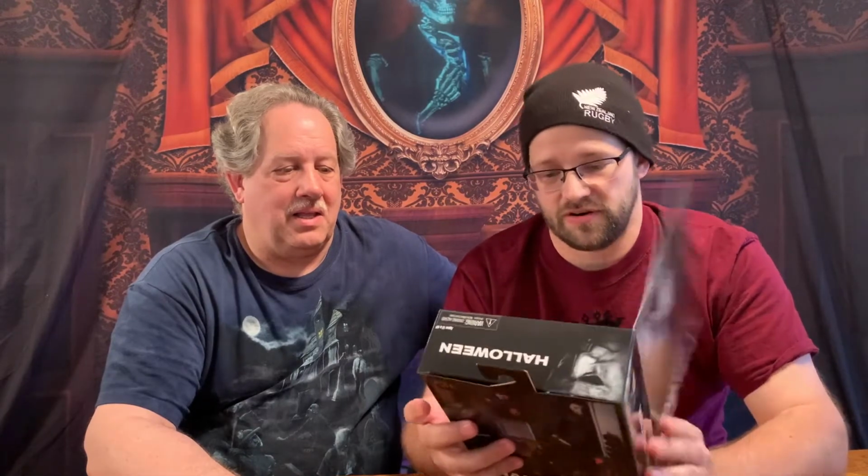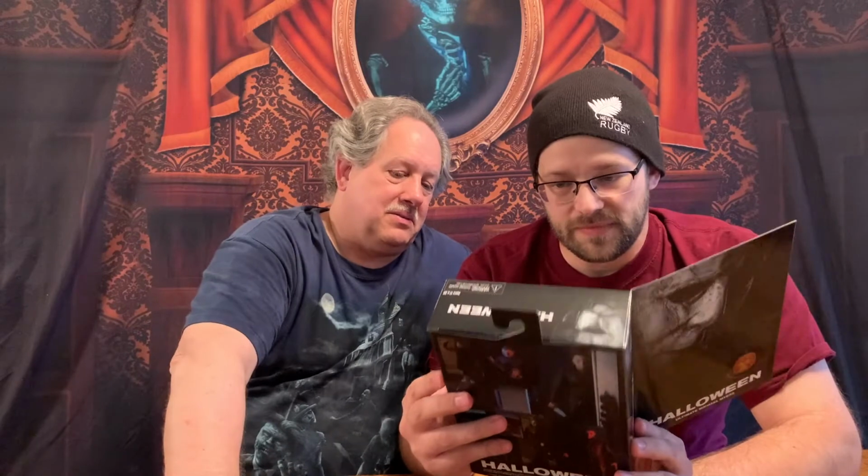Jamie Lee Curtis does a great job playing a crazed lady who's been worried that Michael Myers is going to break out again and come after her. So she's been preparing her whole life. One thing I do like, they have the Judith Myers tombstone in here, which is very, very cool. That's the older sister he killed. Some very, very cool stuff.